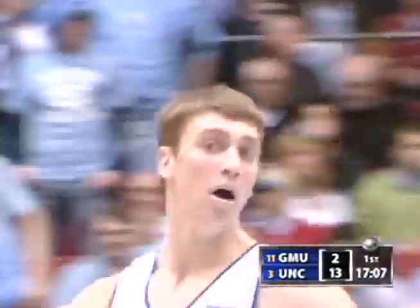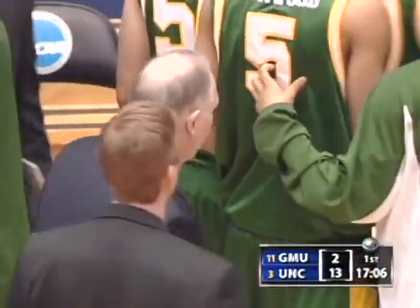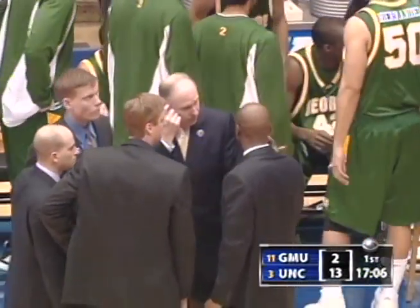Hansbrough, what a finish. And Jim Larranaga will have to call a timeout. Timeout, George Mason. North Carolina 6 of 7 from the field to take a 13-2 lead. 17:06 to go here in the first. North Carolina all business.